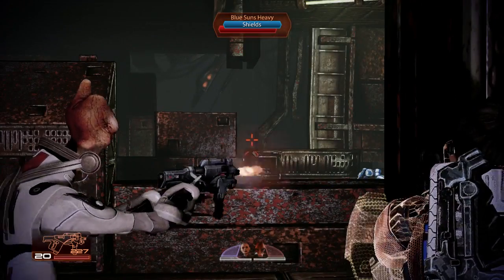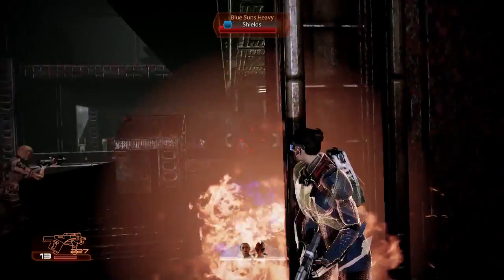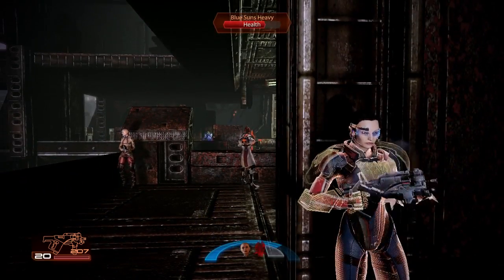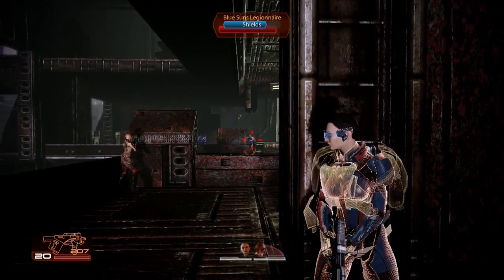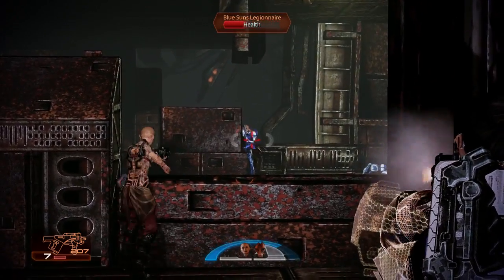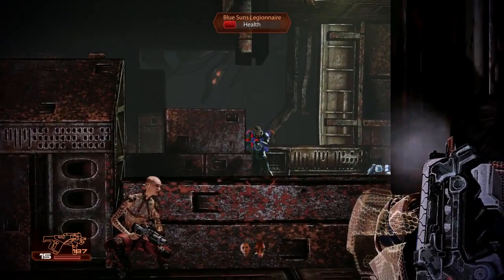I see somebody with shields. There we go. Ladder on fire! There we go. I love that she can use that attack through walls. That's great. The shockwave will just go in a straight line no matter what's in between. Doesn't matter.